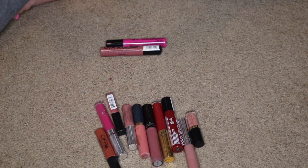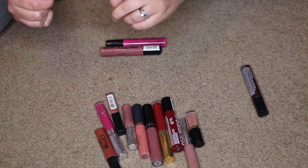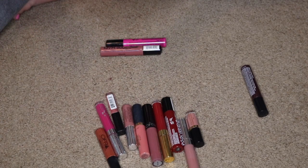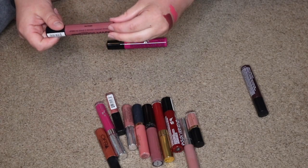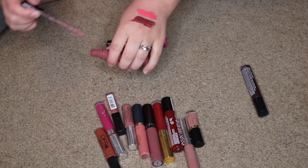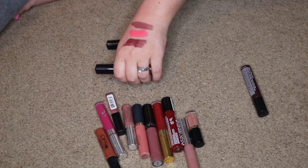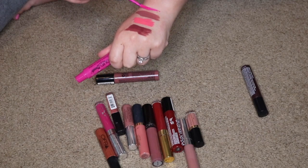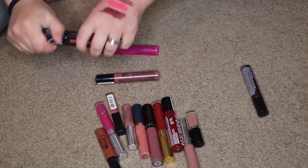This was in the shade Vintage. Next we have Life's a Beach. This is a really pretty coral color. I remember this one being weird. Oh, actually, this looks kind of weird. I'm going to get rid of this one. That formula looks funky. This is Soft Spoken, which is absolutely stunning. But I have a lot of colors, I feel like, that look like that. And then we have Pink Lust, which I'm never probably gonna wear. And I think this NARS one is actually pretty similar. It might be a little bit toned down.